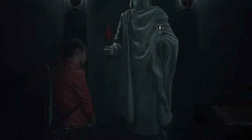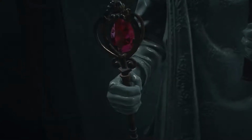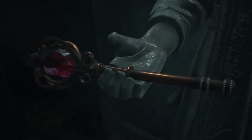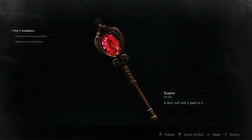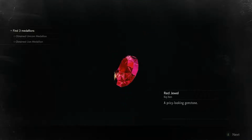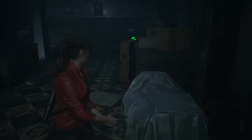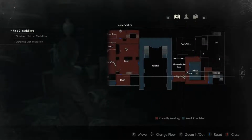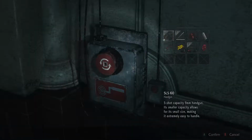Shit. I don't want to take the hand. Heck yeah. What's that gonna give me? Is there a key in there? Scepter. Okay. A short staff with a jewel in it. Ooh, what's that? Pricey looking gemstone. Okay. How do I do with that? Crank handle slot. Crank.